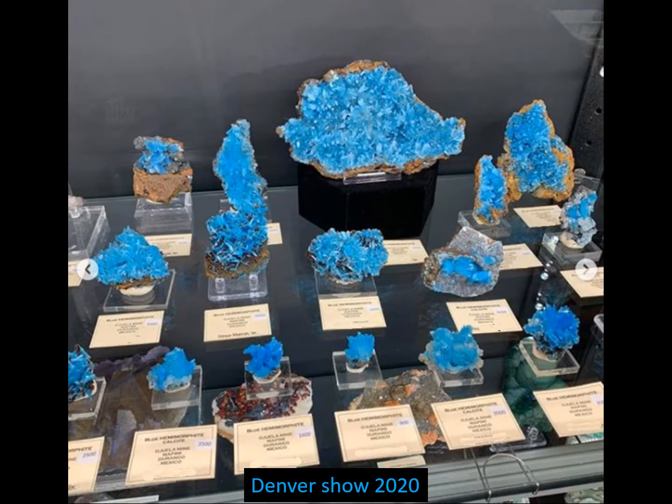This was the week of the Denver Mineral Show, or one of the satellite shows. The main show had been canceled because of COVID, and several dealers had beautiful examples of these blue hemimorphites from Ojuela. This is one of the display cases.